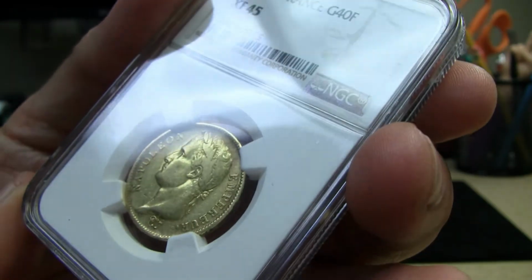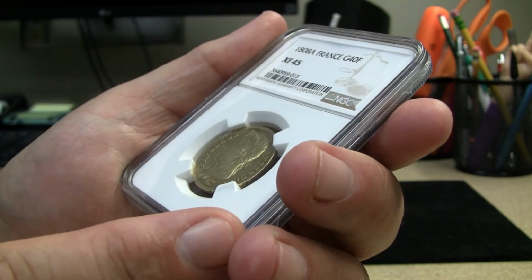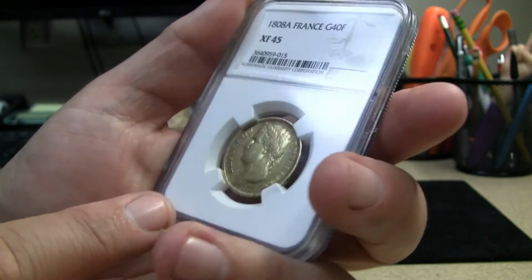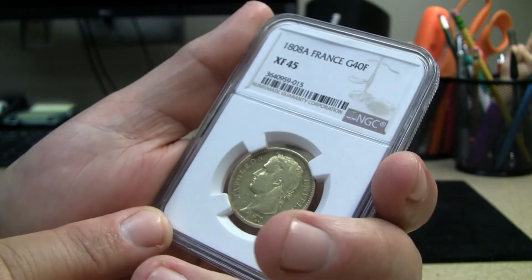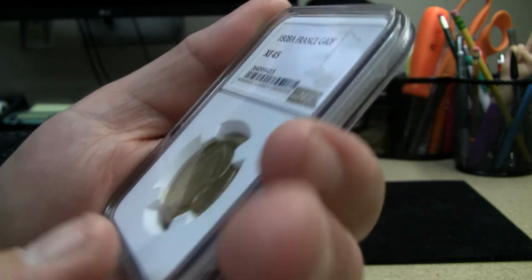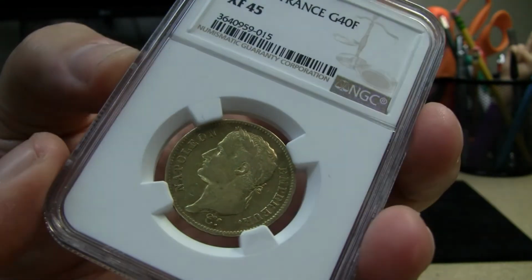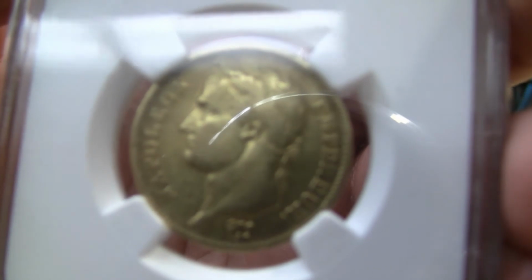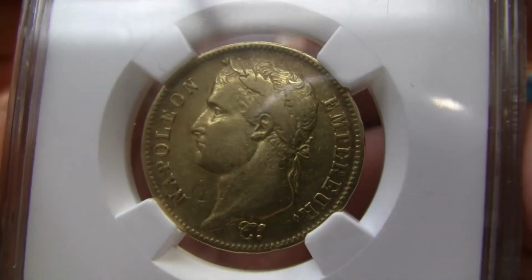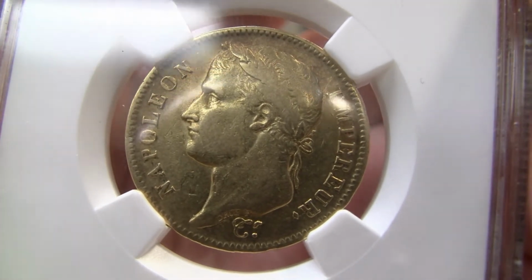I guess it's worth noting that the 40 franc gold coin was not popular. At the time, people by far preferred the 20 franc version of this. Typical size, I believe, is probably 0.18 of an ounce. And this is going to be 0.3734 of an ounce of gold. So I would imagine that being 40 francs, it is double the amount of gold, obviously. But this was not a popular coin at the time comparatively to the gold 20 franc.